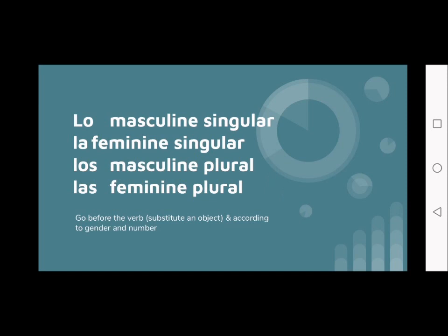Okay, so the direct object. Lo is for masculine and singular. La for feminine singular. Los masculine plural. Las feminine plural. And these normally go before the verb because they substitute an object and according to the gender or number of the given object. What does this mean? You know, in English, you can say, I read a book. So a book is our object. That's the object in the sentence.